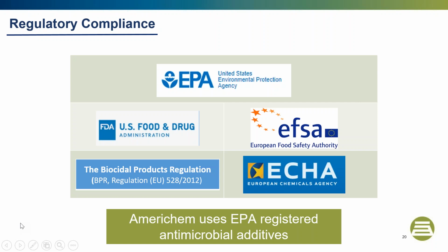So earlier in the presentation, we talked about antimicrobial materials being regulated materials. And regulatory compliance is one of the key attributes that we consider in designing an antimicrobial solution, be it the type of use as well as the geography that it is going to be used in. So in the United States, they are registered with the EPA, and in Europe, the BPR, and Americhem uses EPA or BPR registered antimicrobial additives in our solutions.